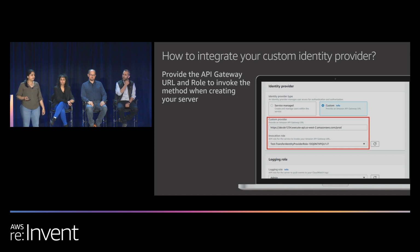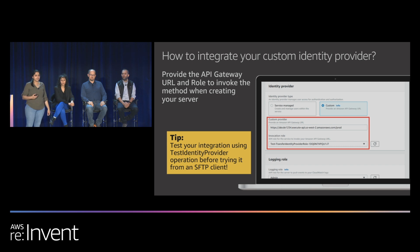So when you integrate your identity provider, this is just a tip that I usually give users: before you just go directly test from a client, we have a test function, right? And we have that capability even through the console. Just to make sure that the wiring all works before you go off and introduce other elements of variability, like how a client would behave or your network or any other things.